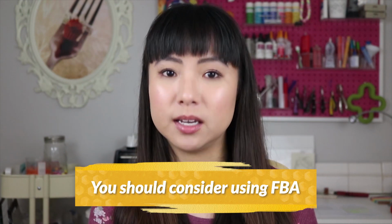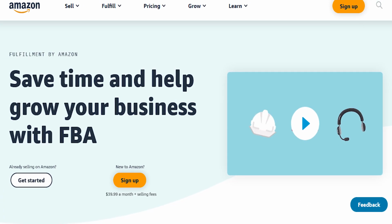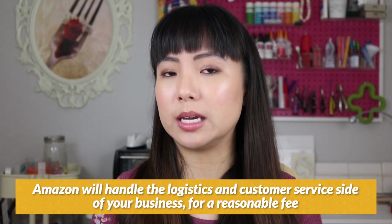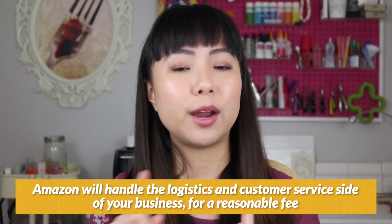If you have a popular product that's selling pretty well relative to your other products, you should consider using FBA, Fulfillment by Amazon, for that product. This service allows you to send a bulk shipment of products to an Amazon warehouse to be stored, packed, and shipped to buyers by Amazon themselves. Amazon will handle the logistics of shipping and managing customer service for those products, for a reasonable fee, of course, giving you more time to focus on other parts of your business.